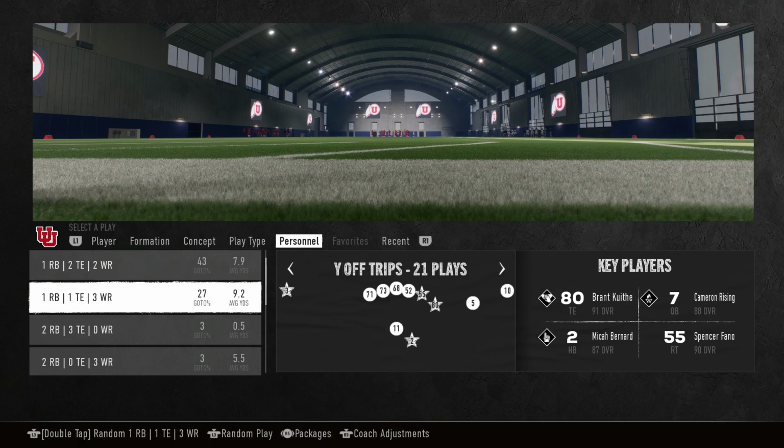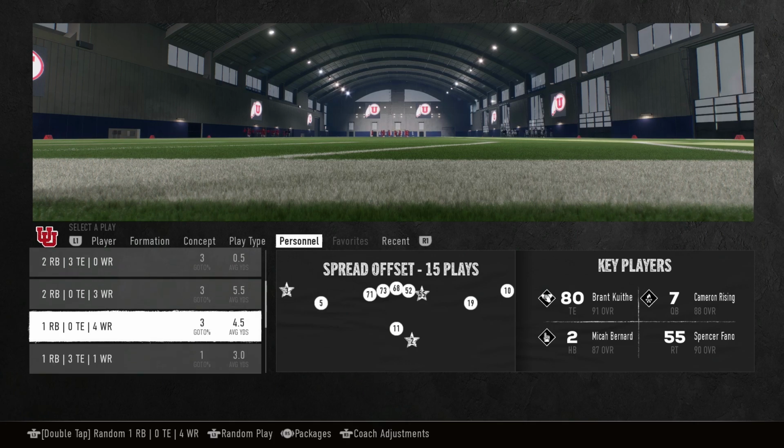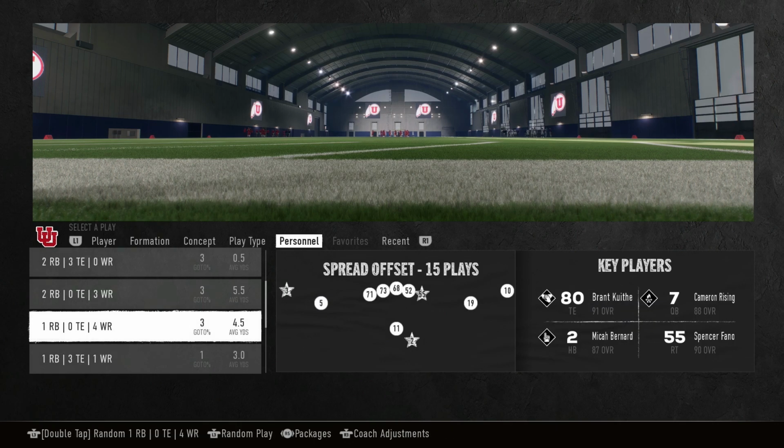11 personnel as expected. It's going to have more of this than anything else. Plenty of 11 personnel. 23, that's just your goal line. 20, you do got one split slot offset. You got 12 plays there. And your 10 personnel, you just got one formation, but 15 plays, that may be enough for you if you really want to get your 4 wide receivers out there.